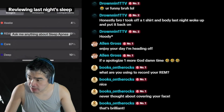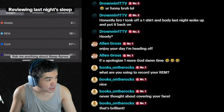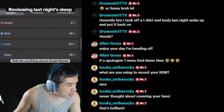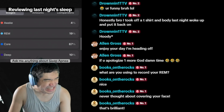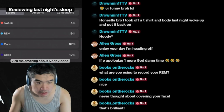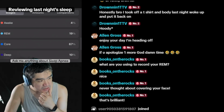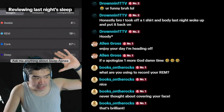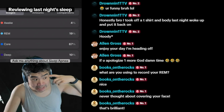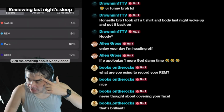Here's my percentages for the different sleep stages. Basically, I had 19% REM, 10% deep, and 67% core sleep. So that's again on a decent night of sleep. I think the percentages are pretty low, but on a shorter night's sleep, you might get more REM, more deep sleep, and even the little bit less that you get might actually count more. That's what I'm trying to say.